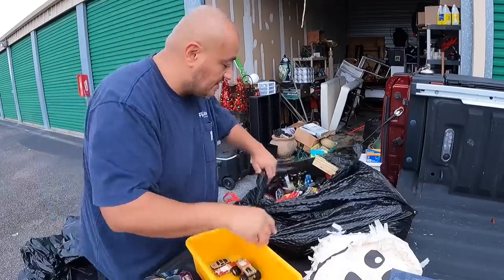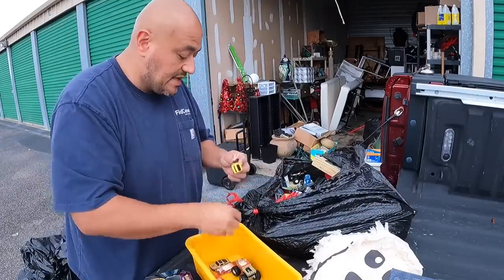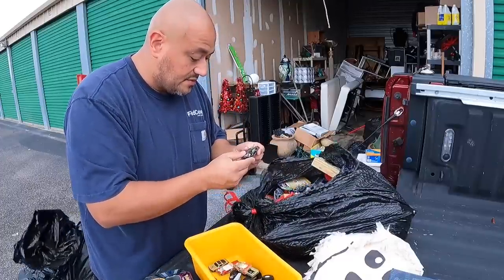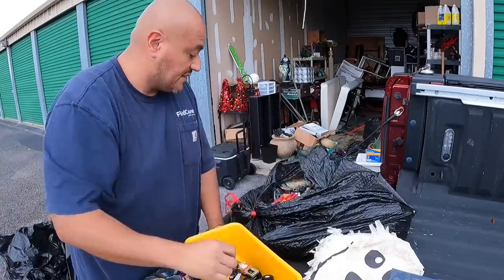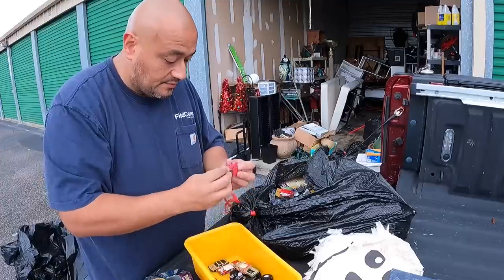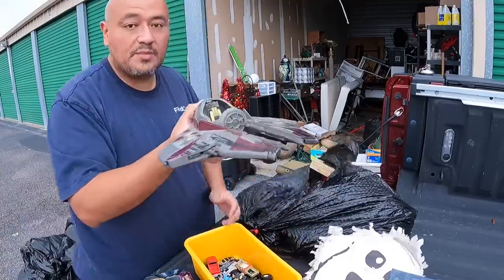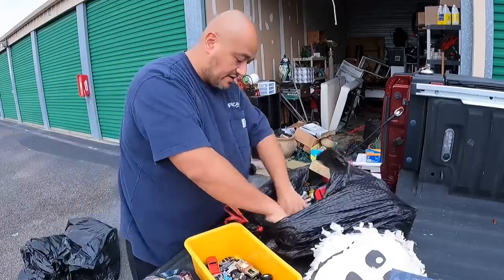Sergeant Smash, 1999. I'll see if I can find anything that just stands out. This was from 1974. That's a nice little Hot Wheel. Now, if I can find a red line in here, that'd be great. All right, you got another little fighter plane. Good stuff there.